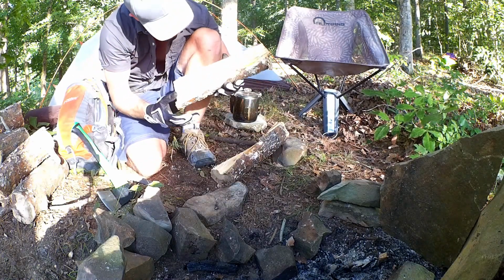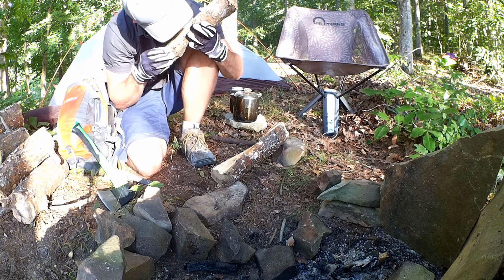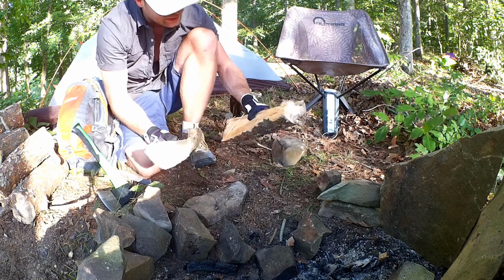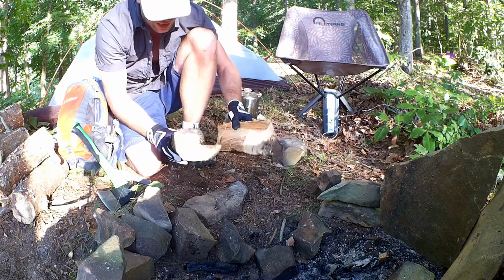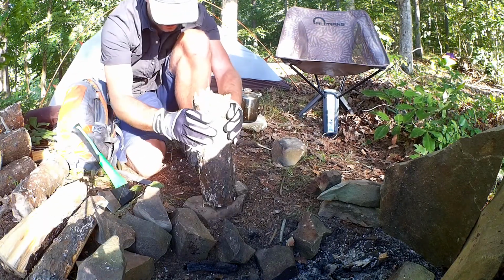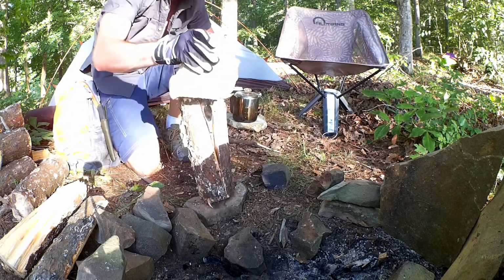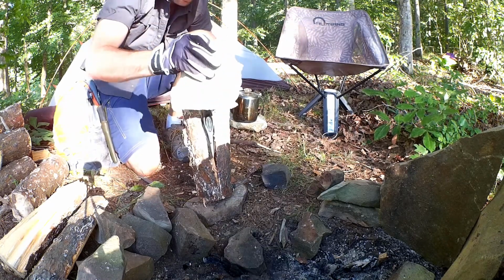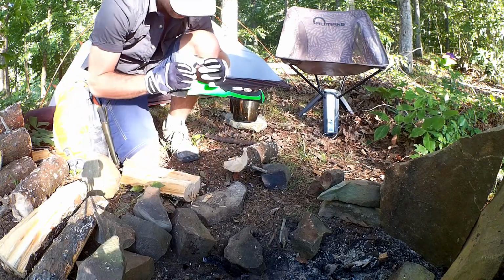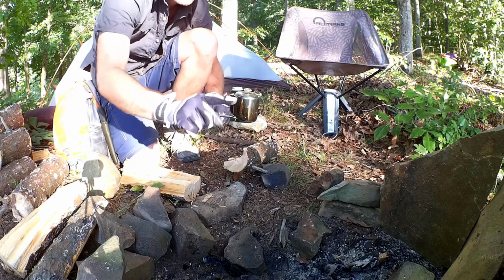Oh yeah, that is. Well, it's not really wet, but it's not exactly dry either. Not all the way. Oops. That's gonna cause some problems. Don't do that.